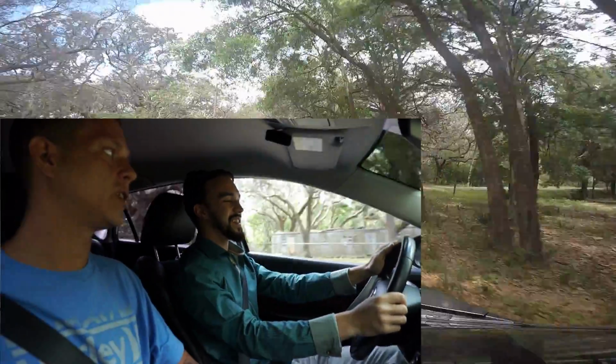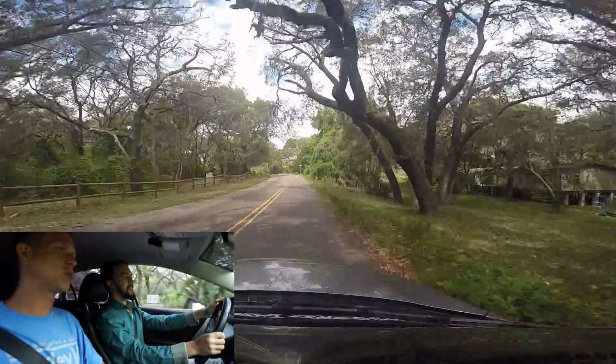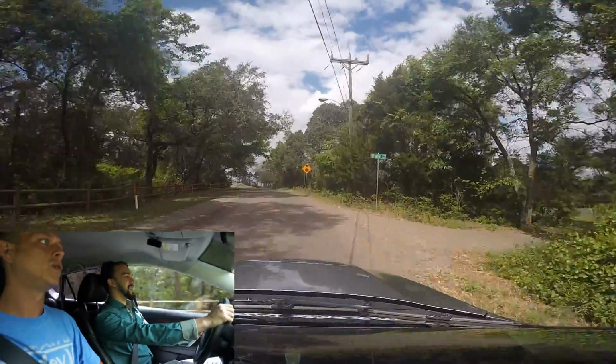It's the same as the Focus, in first gear you can't do boost. There's no boost in first or second with this. Really? Yeah, because the torque steer is, like I said, pretty intense. So you have to have the Cobb Accessport to override that. Yes, you have to go through it.